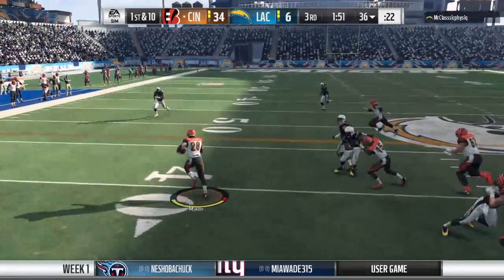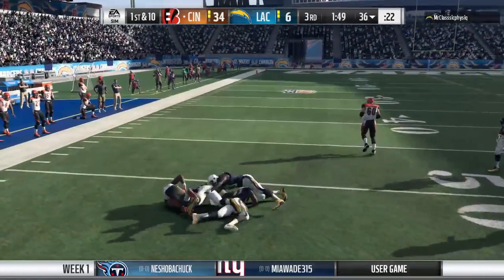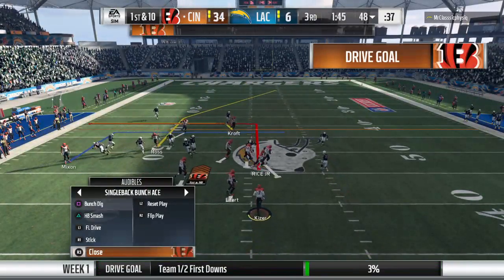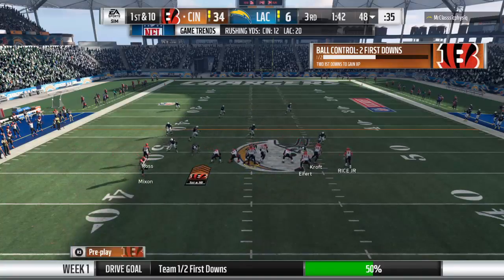Nixon gets the nod to start the drive. And able to get this one across the 45 before he's brought down. 12 yards that time and a Cincinnati first down.